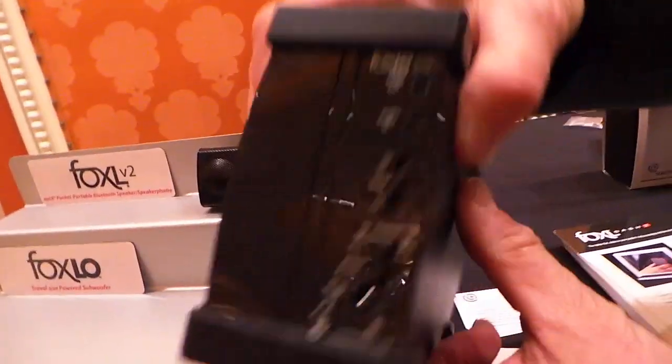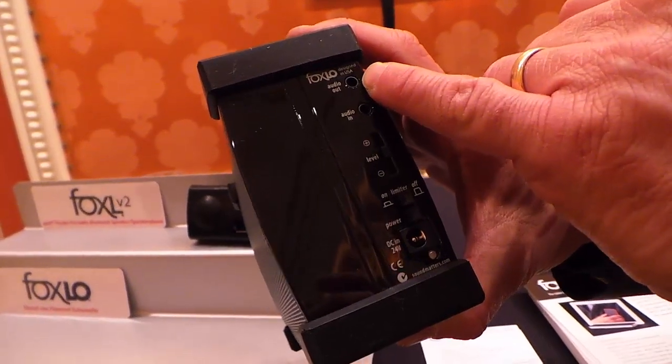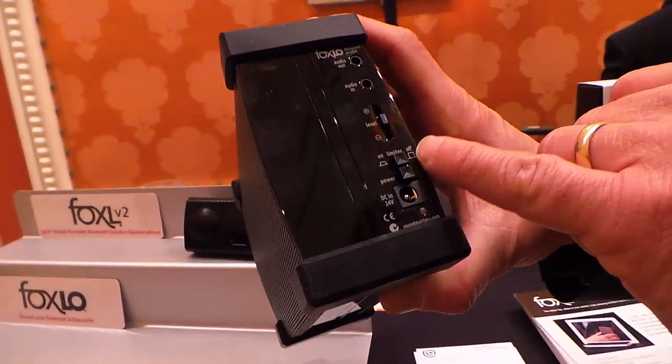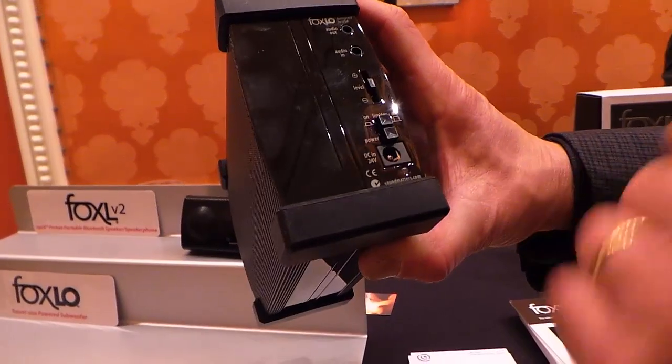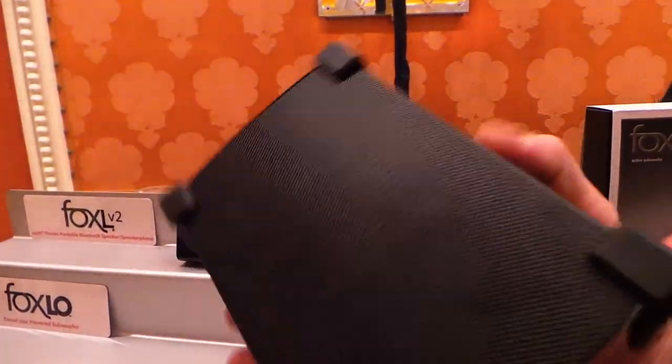Okay, so we got some stuff there connected. You've got an audio in and audio out. You pass through level, a limiter button, power on and off. It runs off of AC, 24 volts, and it's small enough to fit in a 1-quart baggie.